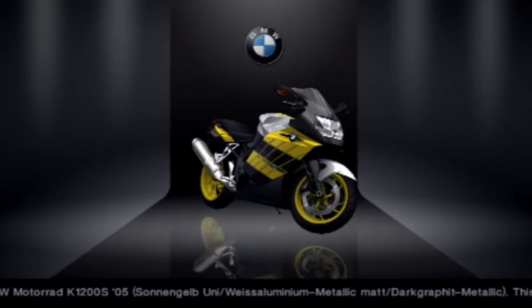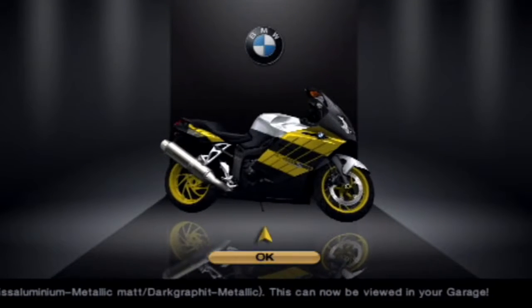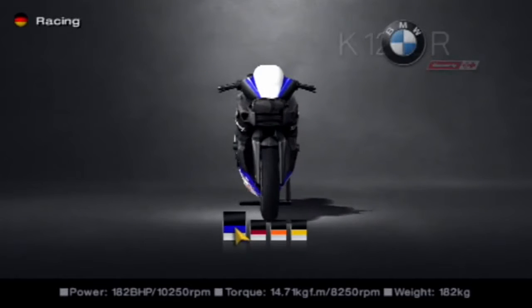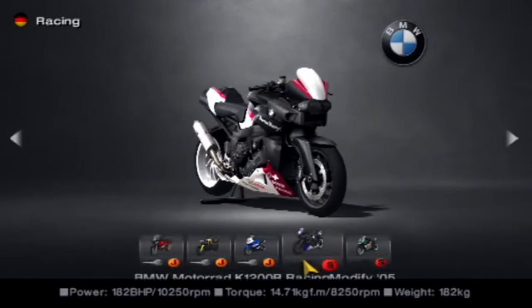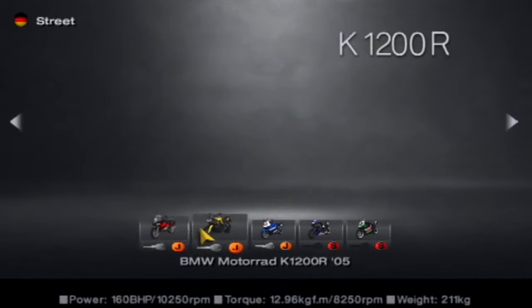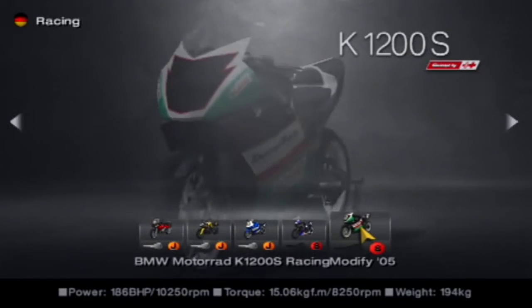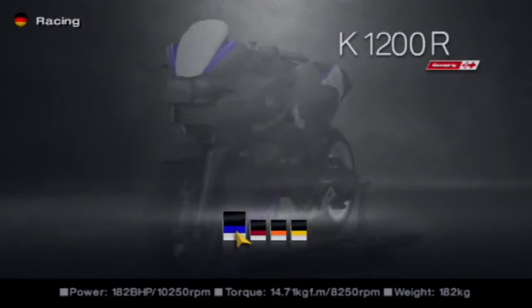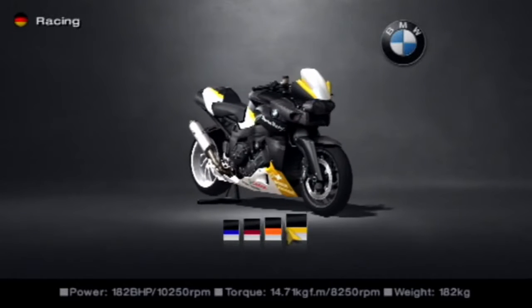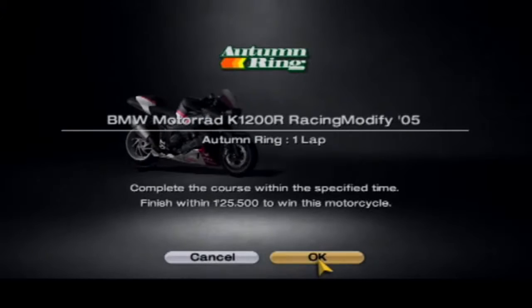Next up is going to be the lap battles, I think. I think all of the supers are lap battles, because so far they all have been. Let's have a look. Okay, so this is the, what is it called? The BMW K1200R Racing Modify, which is the same as this one, and then this is the same as this one. Okay, cool. And we get a choice of colours. Now, I like this red. I really do. So I'm going to take that one.